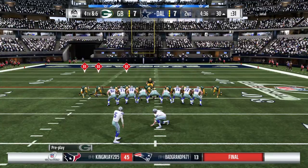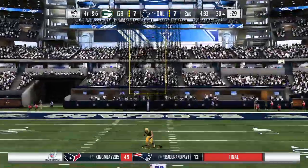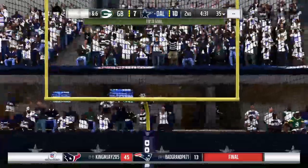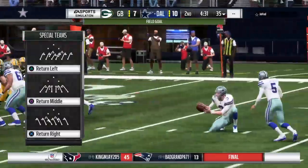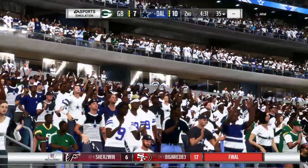And now since it's 4th down, that should set up a field goal situation. And a nice sigh of relief defensively to be able to hold them to 3. And Bailey able to knock it through. And they take the lead here now at 10-7. So chalk that down as an 8-play drive capped with a field goal.